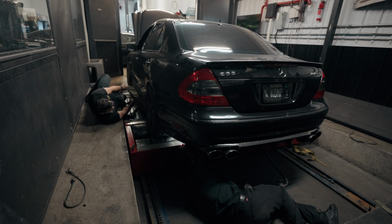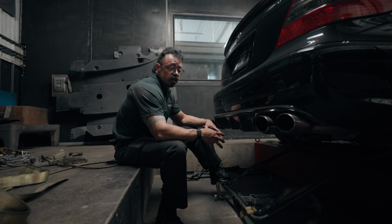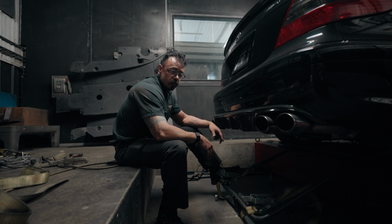You need it to be able to hold the car down while it's making its power, but at the same time, be away from anything that it could bend or break when it does come under load, and still keep the car secure and safe. So it's not just strap the car down and find out what it does.